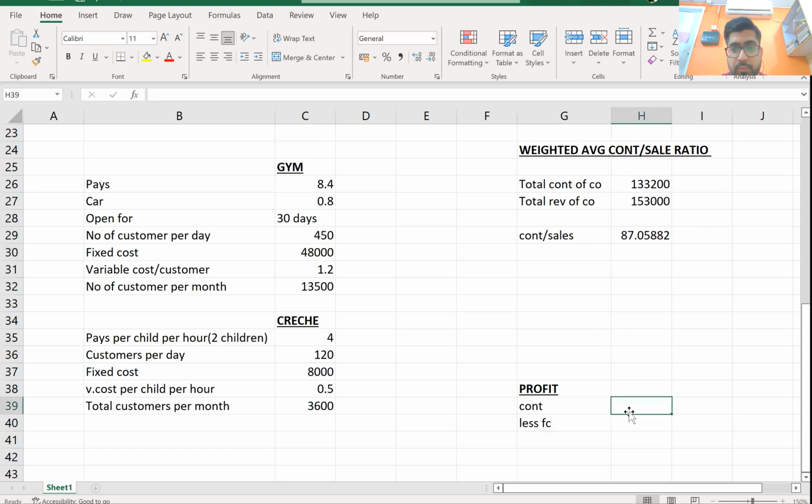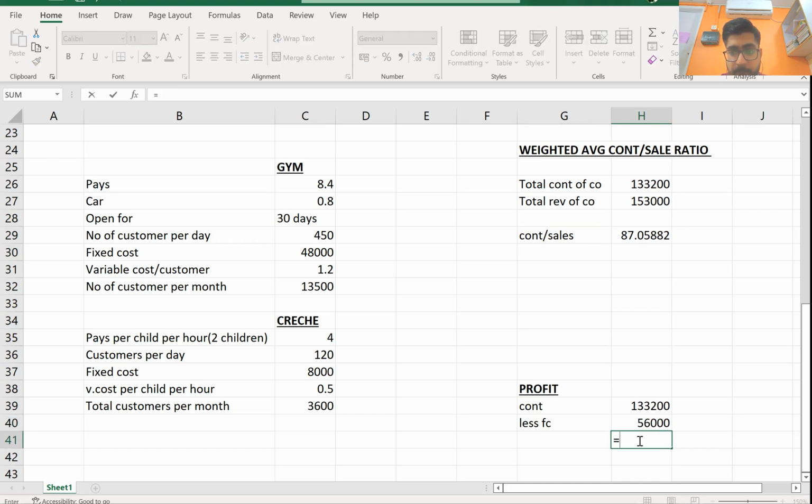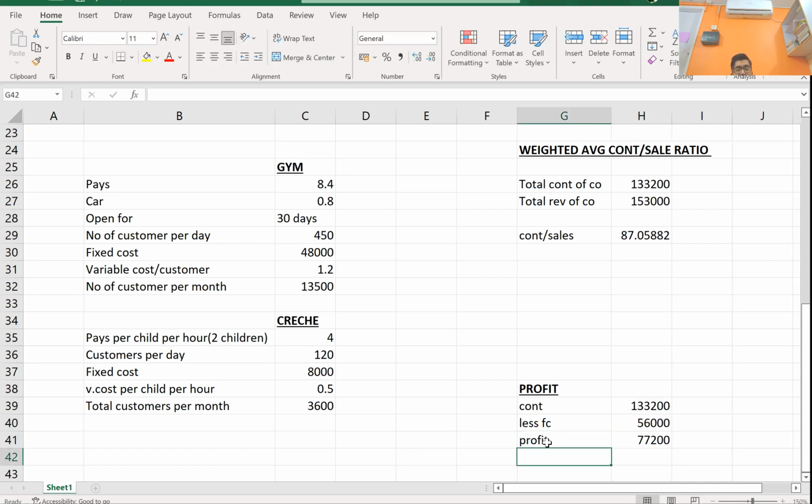Profit is contribution less fixed cost. So contribution from both is 133,200 and fixed cost of both is 48,000 for gym and 8,000 for crochet, so 56,000. So profit is going to be 77,200. Okay, so we are done with part C, and the 14 marks requirement is done. You can please copy.